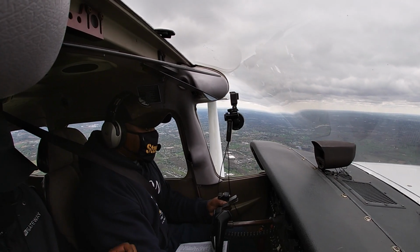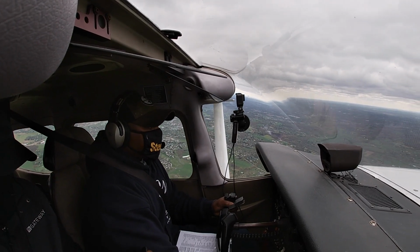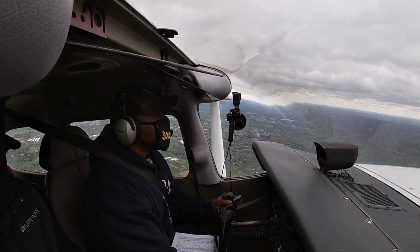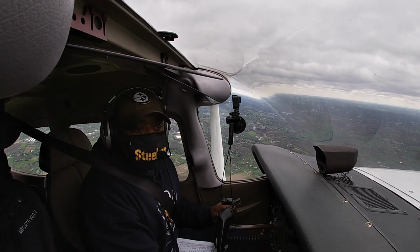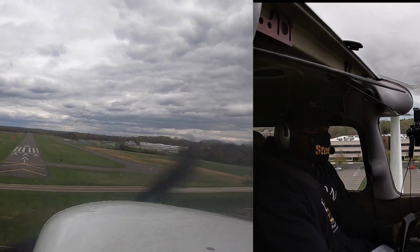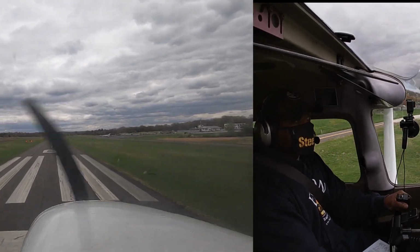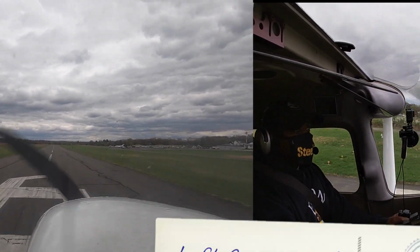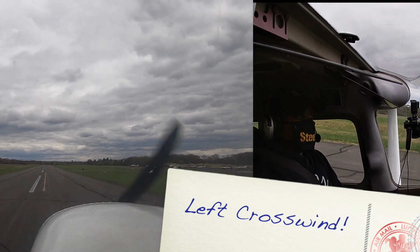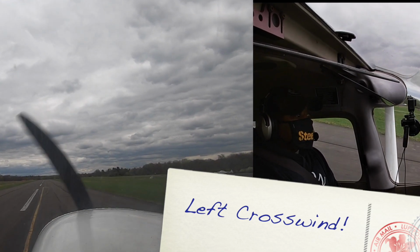All right, so let's get back to the airport, get this baby on the ground, and consider it another impactful lesson. Power idle.